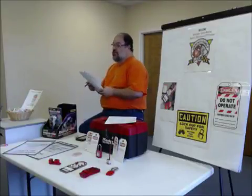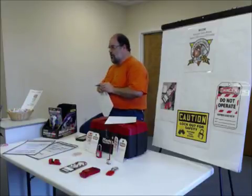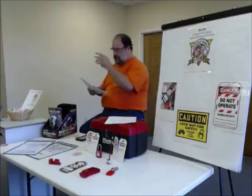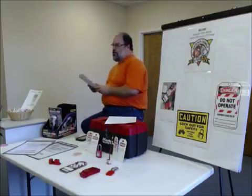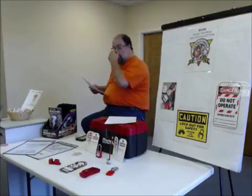There's 3 levels to lockout tagout. Does anybody know what those levels are? We have non-affected, affected, and authorized. Right, so we'll talk about those. I'm going to guess from the lack of response that very few of you know what level of authorization you have, what level of training you have. It's important that you know that.